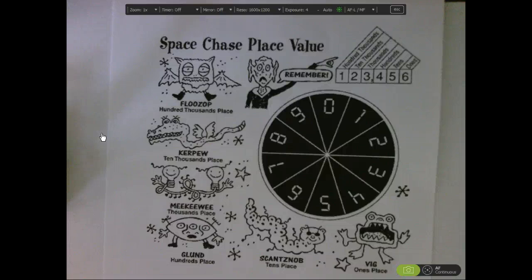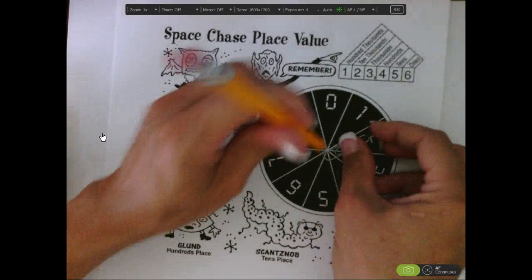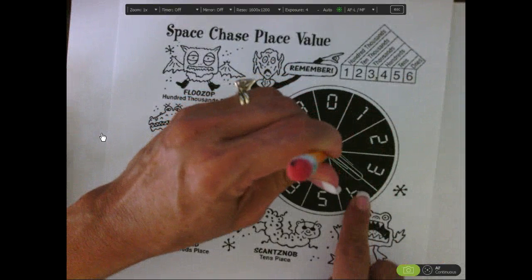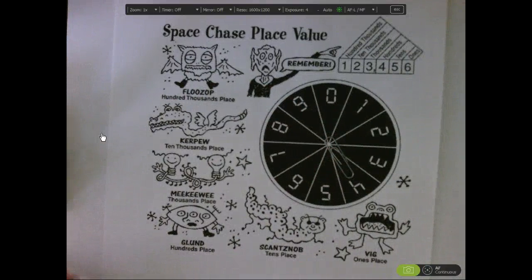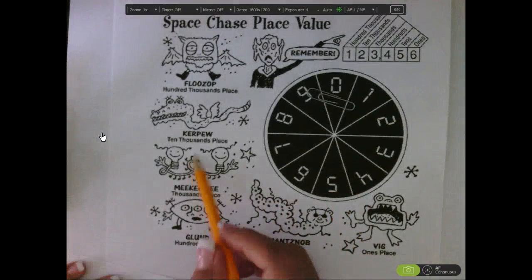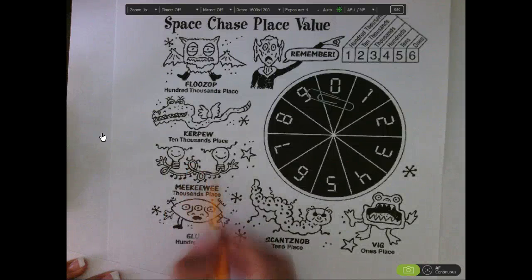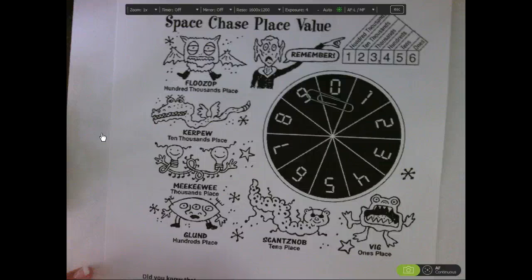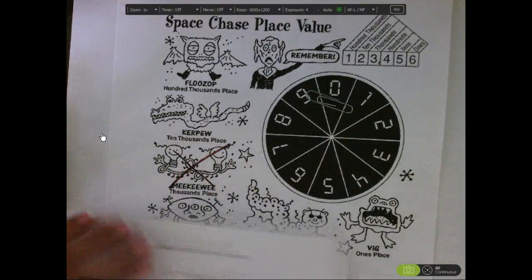And so you can make a spinner out of a pencil and a paper clip, and I'm just going to stick it right here in the middle, and I'm going to spin, and I landed, I'll say, on a 4. And so again, using that same type of place value chart, you can say, well, I say my 4 is going to be in the 10,000s place, and I'm going to get this little Space Chase McKiwi, and he's going to be mine. So I'm going to capture McKiwi, and I'm going to put the 4 in the 10,000s place.